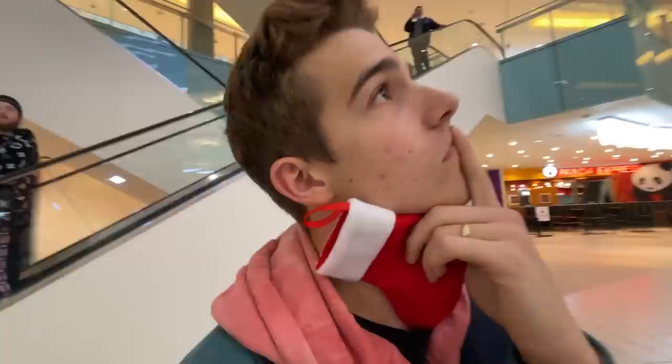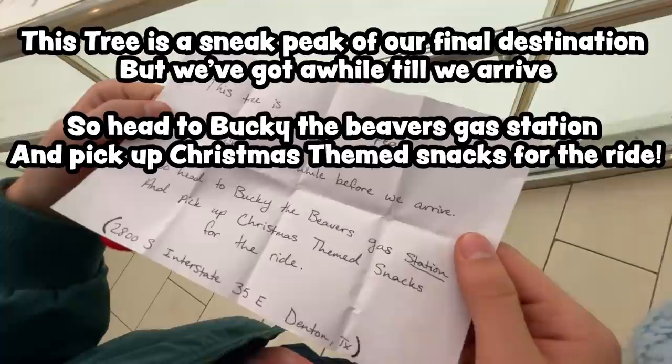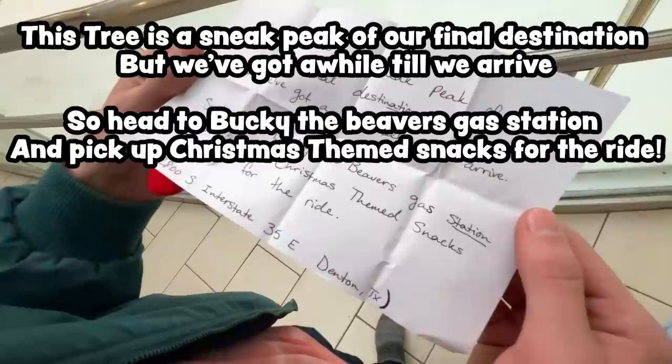Oh, babe, I just gave you the next clue. I know, but I'm still fascinated. This tree is a sneak peek of our final destination, but we've got a while before we arrive. So head to Bucky's Beaver's gas station and pick up Christmas-themed snacks for the ride.